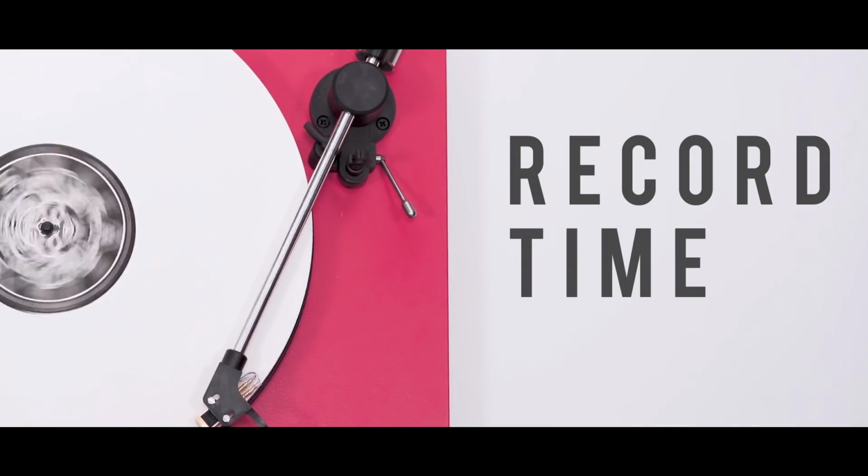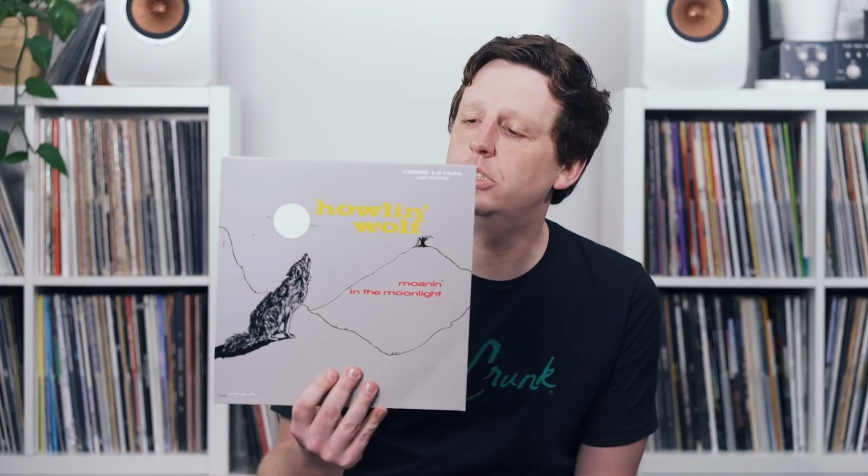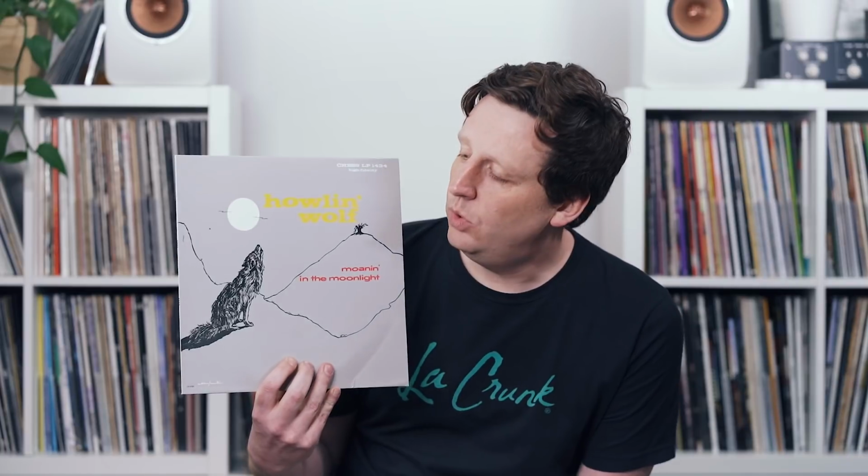Today's record time is brought to you by Howlin' Wolf, Moanin' in the Moonlight. There's a track on here called How Many More Years, originally released in 1951, and people like T-Bone Burnett and many others consider it to be the first ever rock and roll song. This album was recorded in Memphis Recording Service, which later became Sun Recording Studios, that is epically famous, and it is a history lesson on the evolution of turning up your amp and creating distortion. You gotta hear that track, and you need to check this entire album out.